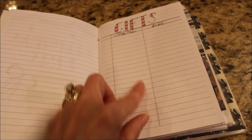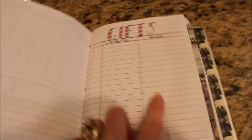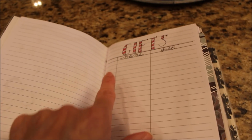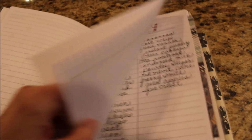So in this section I just write down all of my gift ideas, whether I get an idea from them or I come across it myself. I just write it down here. I write down who it's for and where I can possibly find it. So as I'm shopping throughout the season, I can just check things off of my list.